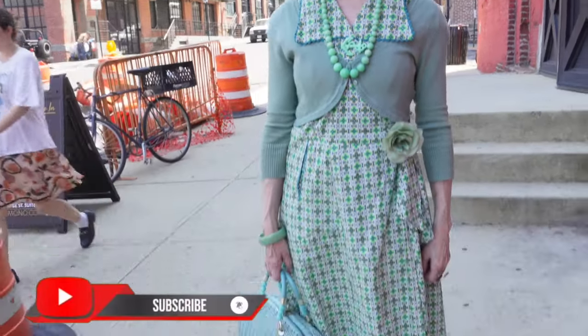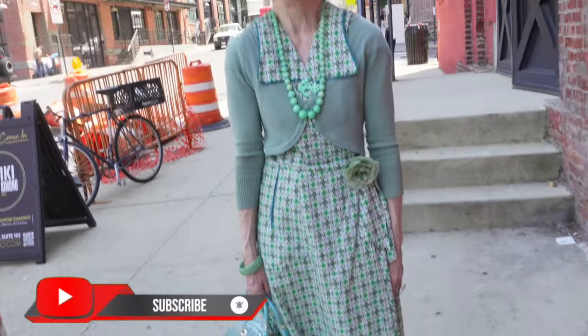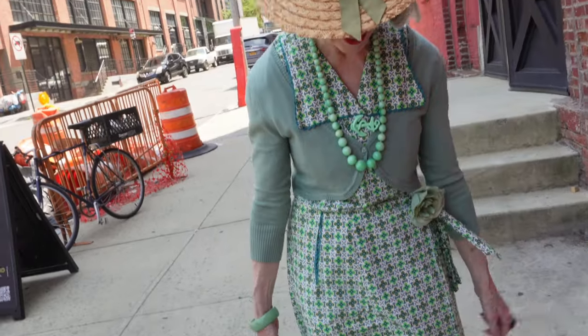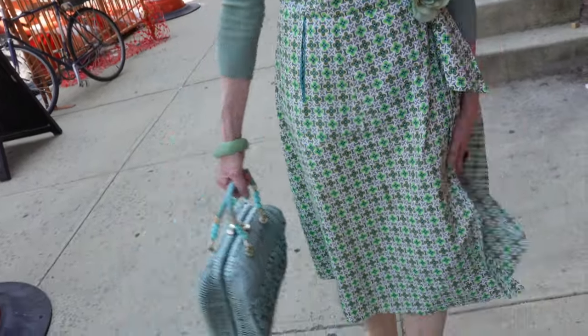Gretchen, I'm from Brooklyn. Everybody's very familiar with you on the channel, right? Very different look, still pastel, but very different, right? Yes. So let's jump right into it. Tell us what you're wearing. My dress is a Fruit of the Loom 50s dress. Still has the labels in it. It's a wraparound, very nice for this hot weather.